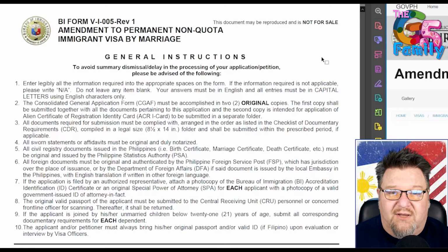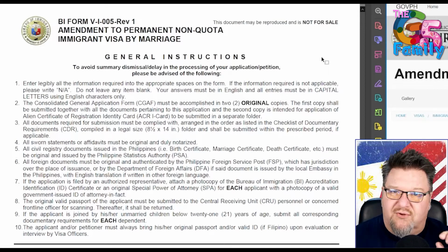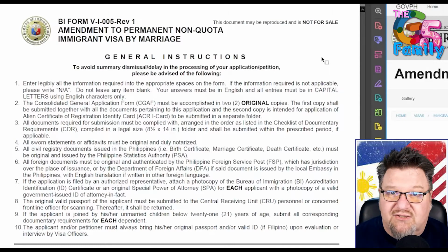I promise. Okay. As I said in the past, when you fill out the form, use capital letters, use block letters. Make it as clear and legible for them to read your information. Just makes it easier for you.